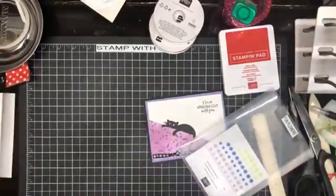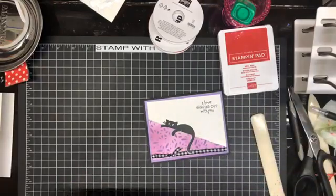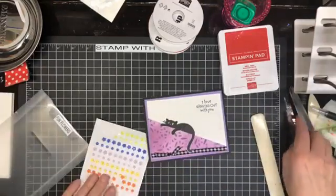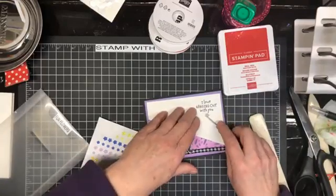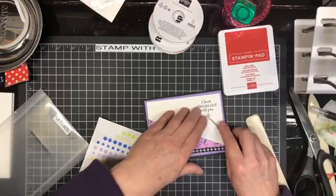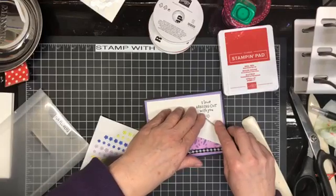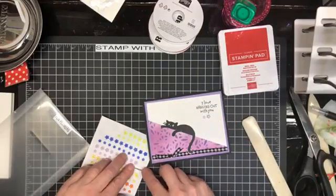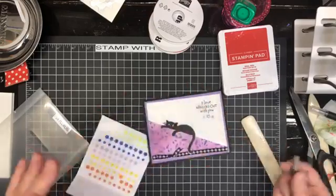Those little flowers are pretty, and I think they're going to go good. Something different. I'm going to put one here and a little one on each side, just to say hello.